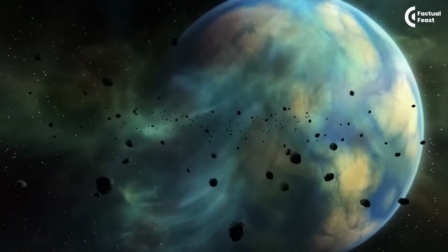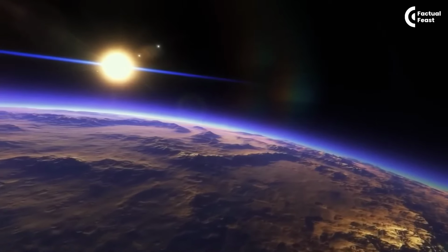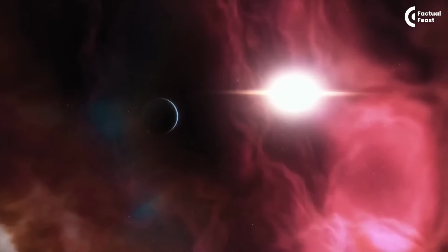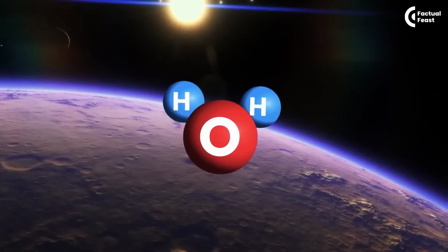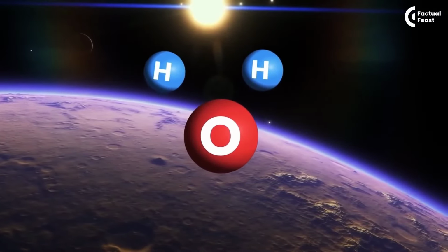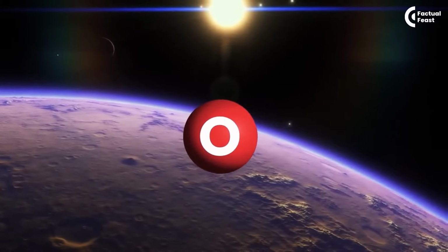The JWST will also look at water worlds. Some of these can come too close to their star, or build up heat from a runaway greenhouse effect such as what happened to Venus, and they can lose their oceans to space. When this happens, radiation breaks apart the water into hydrogen and oxygen molecules. Hydrogen is the lightest, so it will quickly float out into space, leaving behind oxygen.